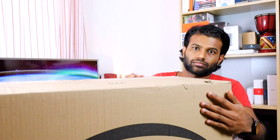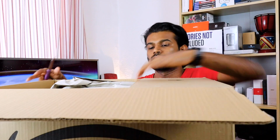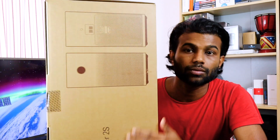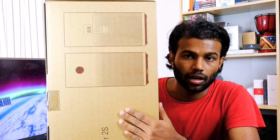Here it is. So I bought this from Amazon and it's for a very cheap price. I think it's around 148 euros and it took some time to get delivered. Let me quickly unbox this. So, Xiaomi Air Purifier 2. Let me get this thing out very quick.